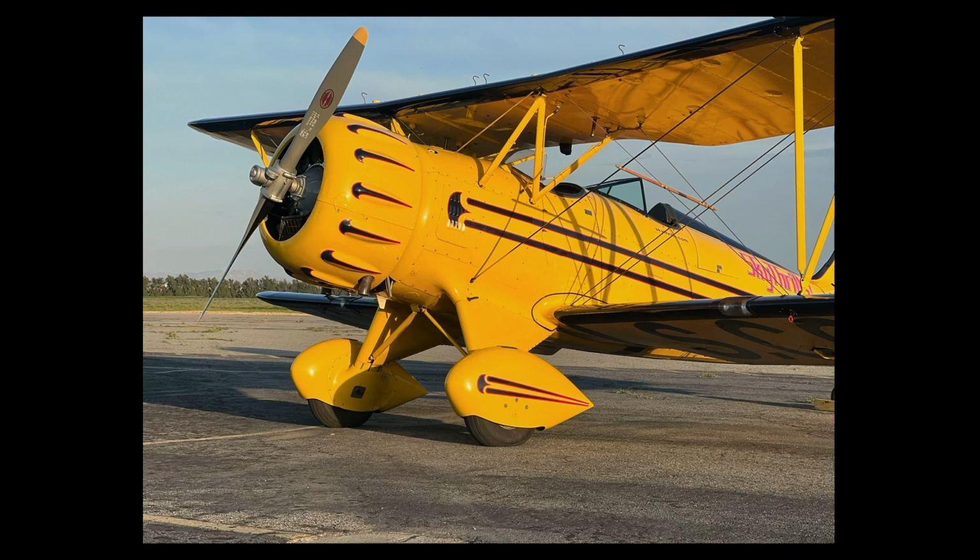This plane has Cleveland brakes. They're not like any other plane where you really need a heavy foot. Even my Citabria required a lot more pedal pressure to get enough power, enough leverage. This does not need that, so you can gently get on the brakes.